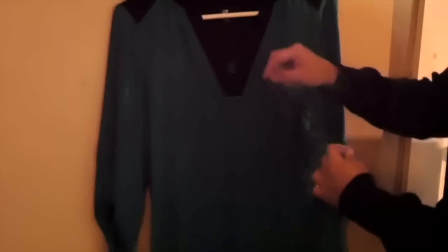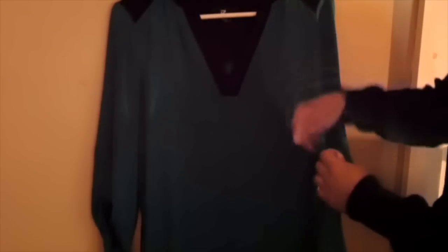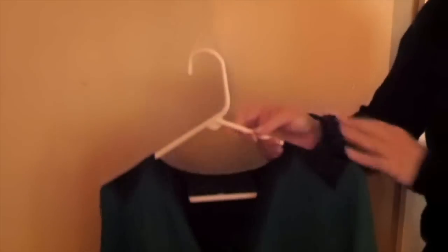And bring through to the other side. And put a little tie, maybe a little bow or a knot. You could tie it around the back as well if you'd like. Okay, so that is top number two.